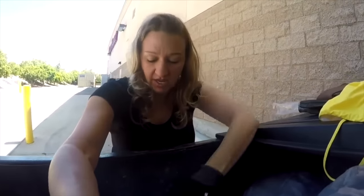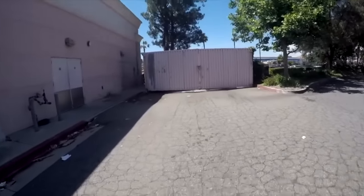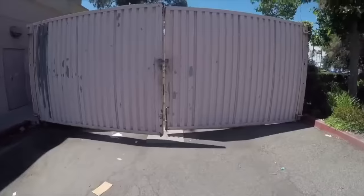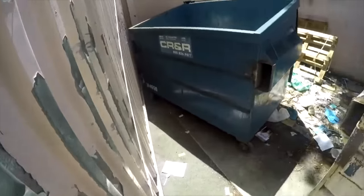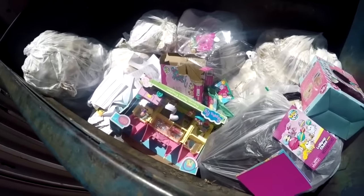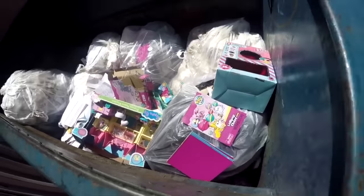Dumpster dove at Nordstrom Rack. Okay, Barnes & Noble. Yesterday, it was the fullest I've ever seen it. It was so crazy. So hopefully the trash came. It was a holiday. Oh yeah, it came. So. Ooh. Fun. Okay. I saw this. And that's a great book.